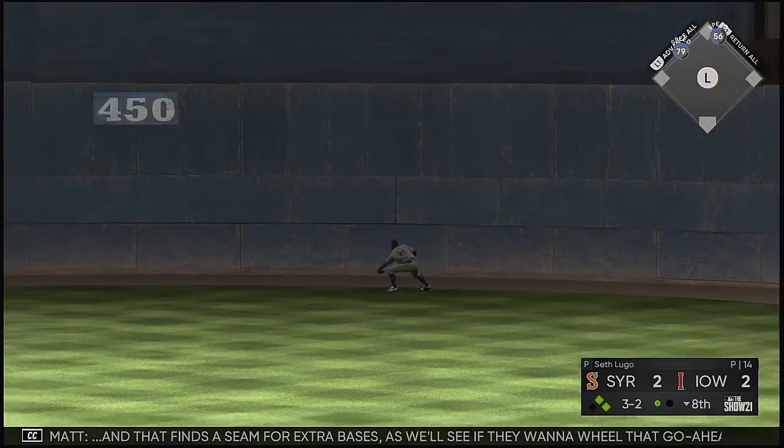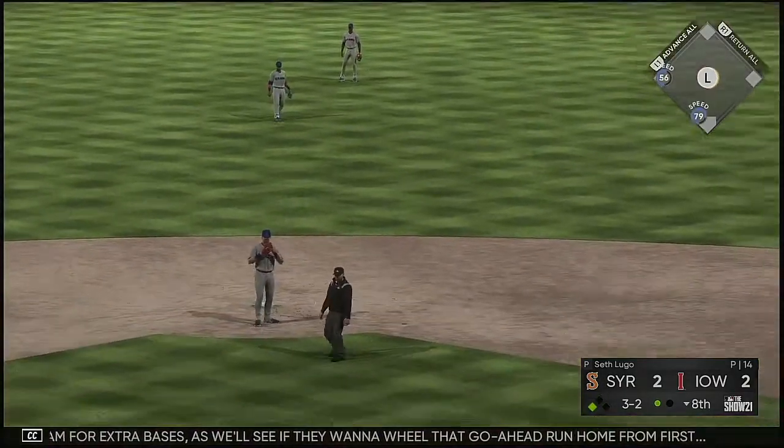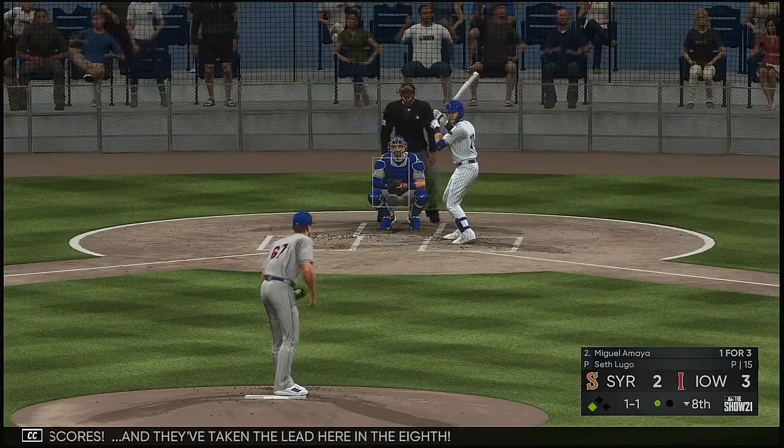And that finds a seam for extra bases, as we'll see if they want to wheel that go-ahead run home from first. But it's offline. He scores. And they've taken the lead here in the eighth.